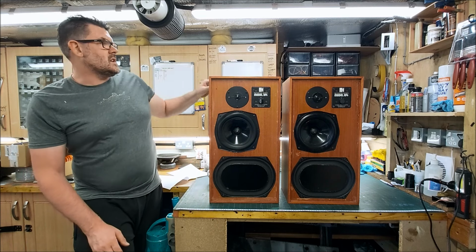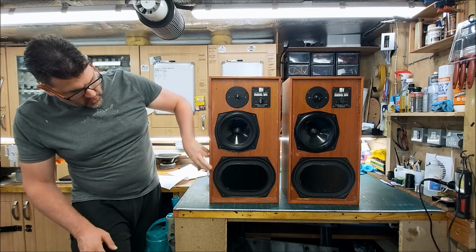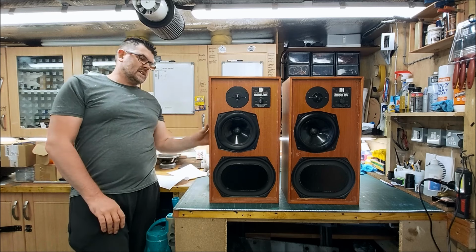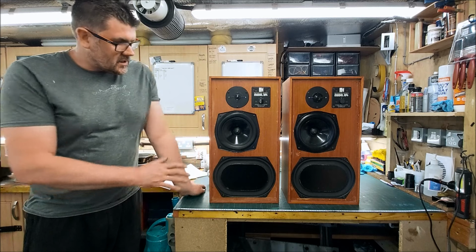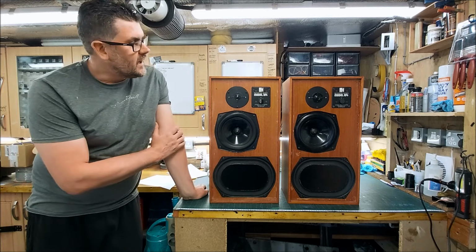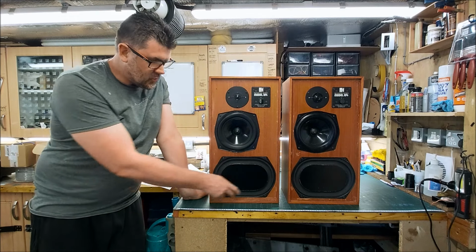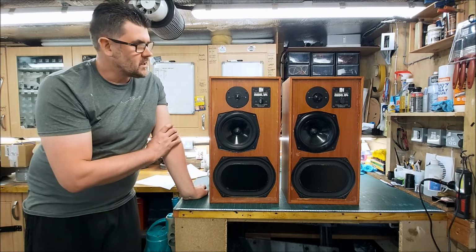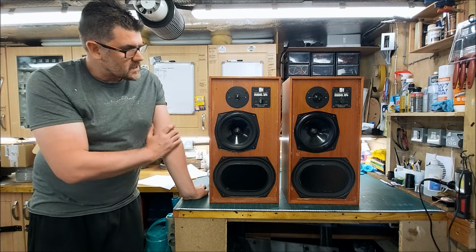Cosmetically, they're in reasonable condition. They've not got corner knocks or anything like that. I'm not sanding these or oiling them again or anything like that. He's quite happy with the way they look, their patina. But I have got to make some new covers for them. He's made his own, which have kind of fallen apart. So I'll cut some new plywood covers for these.